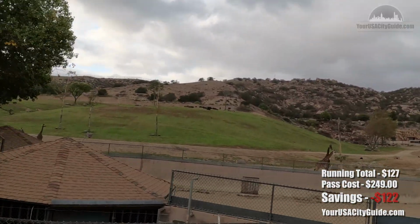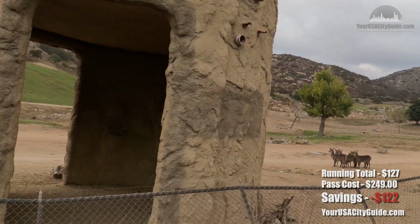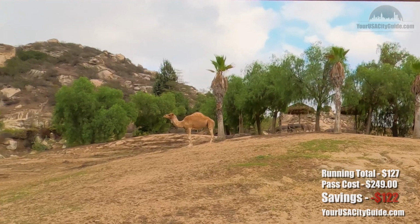The Safari Park is part of San Diego Zoo, and it's kind of their overflow park where they keep all their animals that they can't fit in the small space in the middle of San Diego. It's great to see, and the conservation efforts of San Diego Zoo are second to none. They do so much for wildlife.